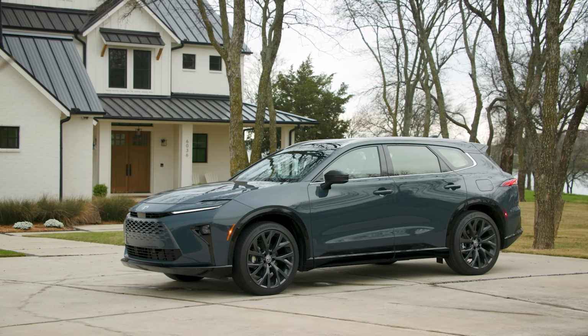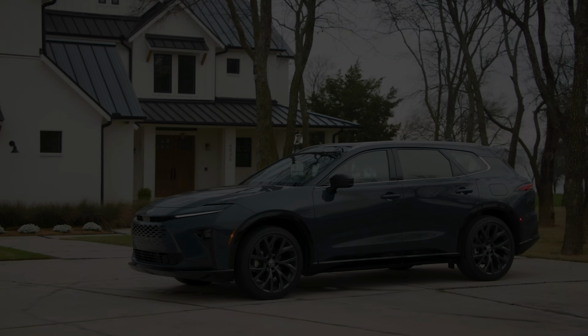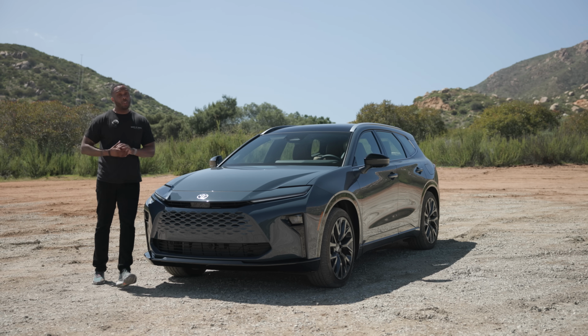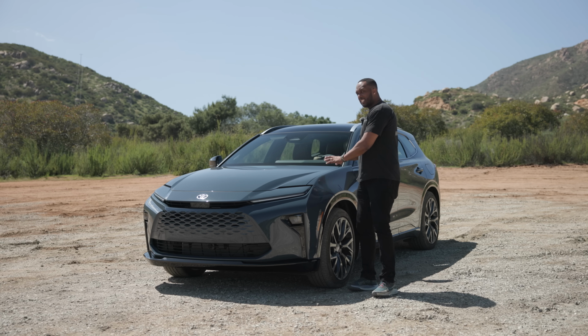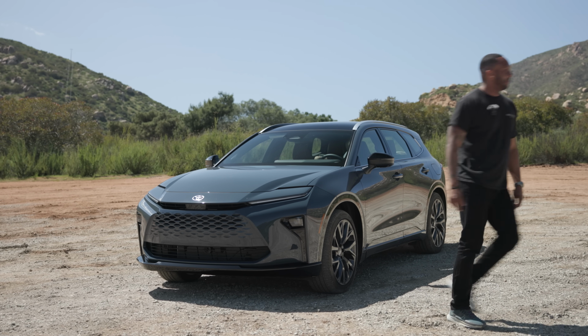But if the Crown Signia is on your radar, expect it to be available this summer. We all know that SUVs are the hottest thing, and this fits into Toyota's lineup just fine. So if you're looking for a sleek appearance, practicality, a lot of standard features, good tech, and that raised wagon look, you should check one out for yourself.